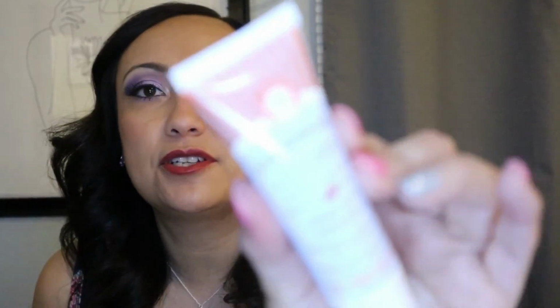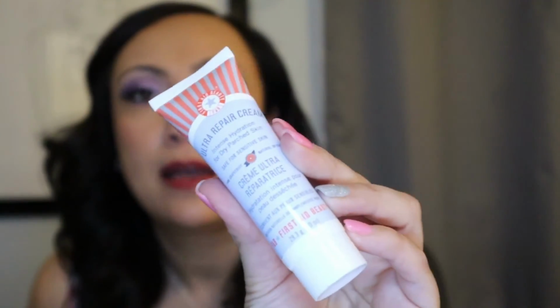Intense, okay, what is this? Ultra Repair Serum. Oh, this is that First Aid something brand. I've only tried this once before through Ipsy, and I did really like it. It says it's intense hydration for sensitive skin, pink grapefruit. All right, so this one's a deluxe mini also, and it is $5. Full size is $36.